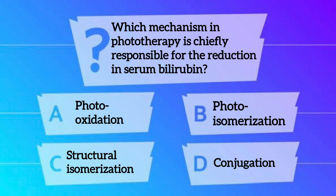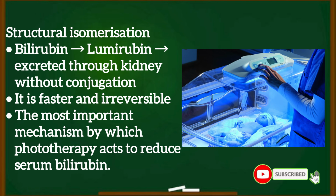The next question is, which mechanism in phototherapy is chiefly responsible for the reduction in serum bilirubin? Option A, photooxidation. Option B, photoisomerization. Option C, structural isomerization, and option D, conjugation. So which option do you think is the correct one? Well, yes, option C, structural isomerization is the correct option. Bilirubin is converted into lumirubin, which is excreted through kidney without conjugation. It is faster and irreversible, the most important mechanism by which phototherapy acts to reduce serum bilirubin.